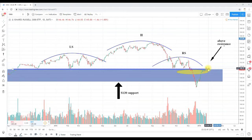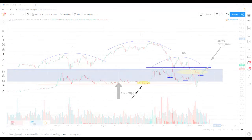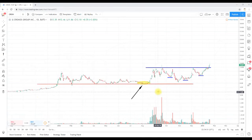Similar to the SPY, I would like for the IWM to base here. I don't mind if we spend several days or weeks consolidating. If we do that, I think it actually bodes well for the bulls before we continue trending up. What else do we have? Pay attention to 145. All right, let's follow up with CRON.